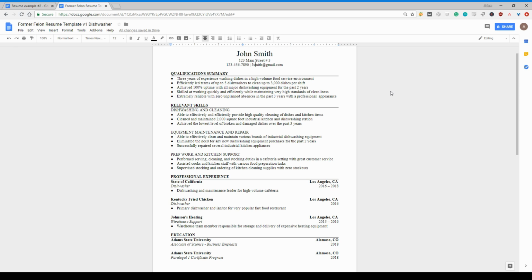So now that we have an understanding of what his overall highlights are, this is some additional detail into that. So dishwashing and cleaning. He's able to efficiently and effectively provide high quality cleaning of dishes and kitchen items. He's cleaned and maintained a 2,000 square foot industrial kitchen and dishwashing station and achieved the lowest level of broken and damaged dishes over the past 3 years. So again, some great detail and background that really rounds out your understanding of the work that John has been doing.